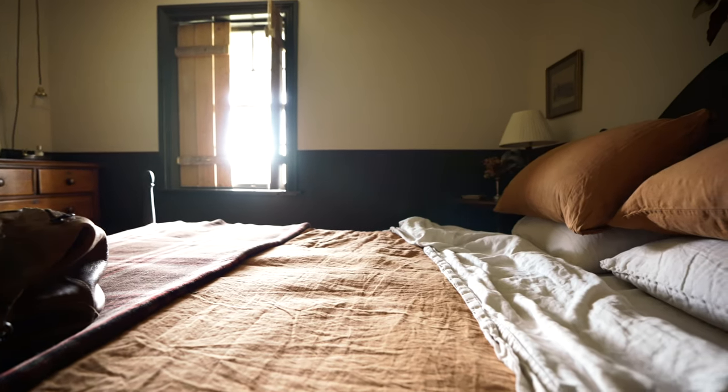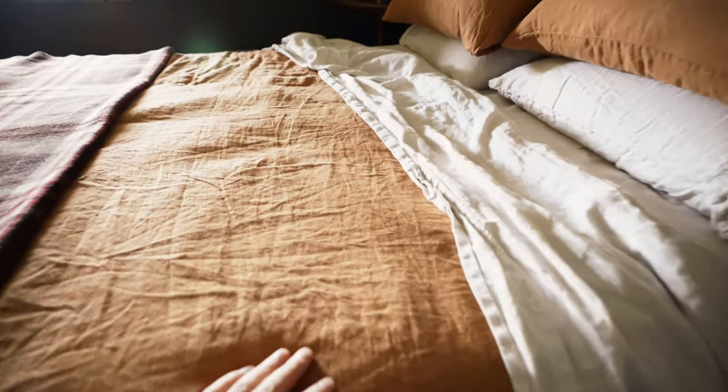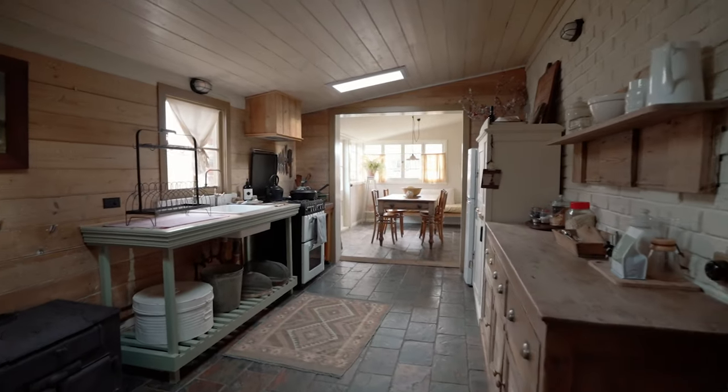It's a big trend with a lot of short stay accommodation places these days to invest in really beautiful linens. These are really, really nice stuff on the bed. Moving through to the kitchen, it is a galley style.